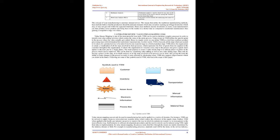4. Plan Do Check Act, PDCA. Used to manage change and to achieve continuous improvements in processes. 5. Overall Equipment Effectiveness, OEE. It is used to measure productivity in manufacturing. It calculates the percentage of manufacturing time that is actually productive. 6. Bottleneck Analysis.